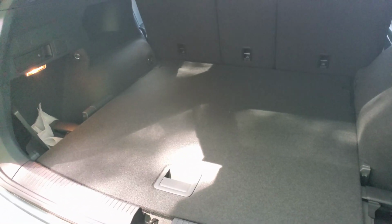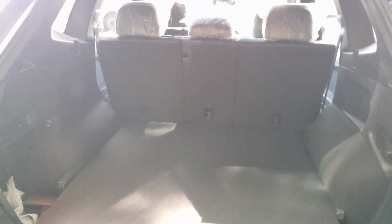Beneath this, you have your spare, which is a nice feature given that a lot of vehicles are currently coming with pumps instead of spare. I don't know why, don't ask me, I think it's ridiculous. I will always be on the side of having a spare. You have some power points down here, as well as some cabin lighting. All around, it is extremely versatile.